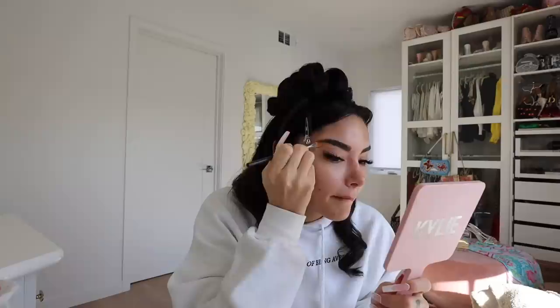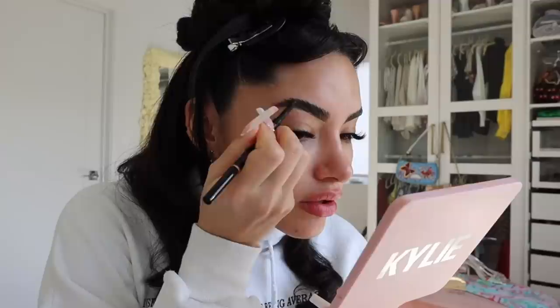I kind of extend it like this. Conceal it, and then I'll go like this. Does that make sense? I stretch it all out, and I kind of cut off a little bit of what we shaded in. Like I said, I extend it all like this, just to give my brows that look that I want.